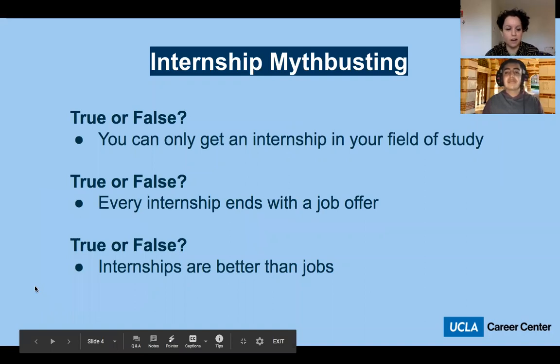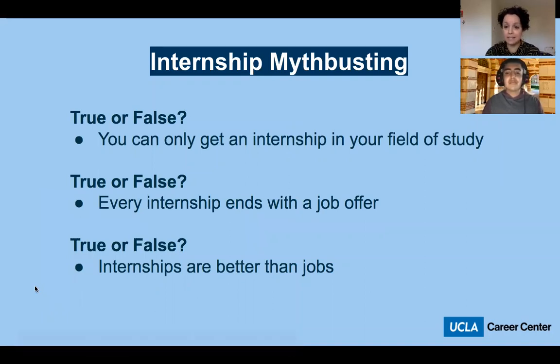So I thought we would start with some common misconceptions, or myth busting, around internships. I'm not the only one, but I know in my role, I definitely see a lot of confusion and hear a lot of incorrect information. And it's not just coming from students, it's coming from employers, it's coming from staff. So there's just a lot that folks don't know, and that's totally okay. As a first generation college student myself, I did not know any of this. I learned most of this through my job at the Career Center. So let's talk about some of these things.